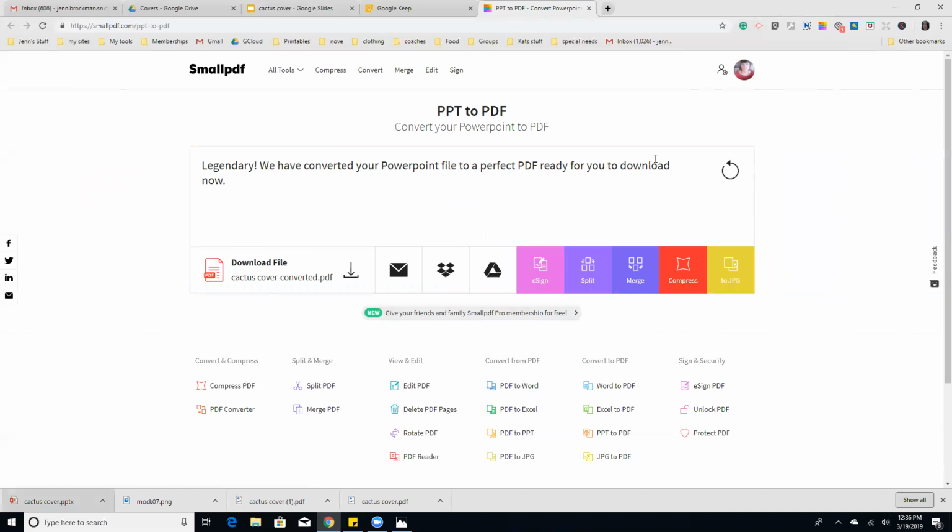Okay, and then it says that it's done, and now you can download your file, and it should be at 300 dpi. There's a way to check whether it is or not, and I don't remember what that is right off the top of my head, so I'm not going to try to show you guys, but everything that I have uploaded to Amazon using this format has been fine, and they will reject covers if they are not at least 300 dpi, so I know that it works.